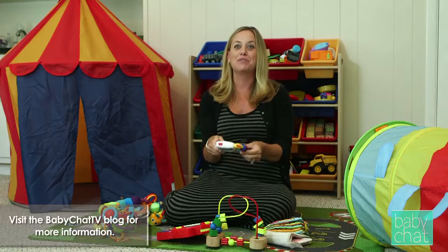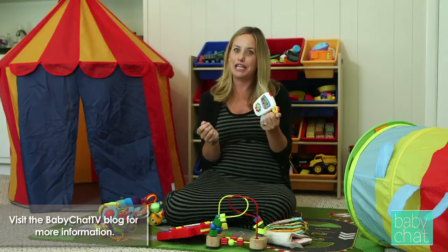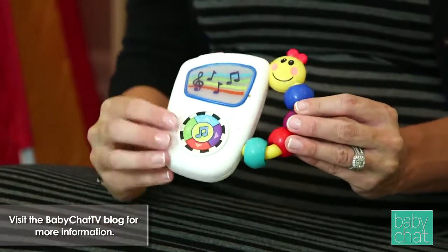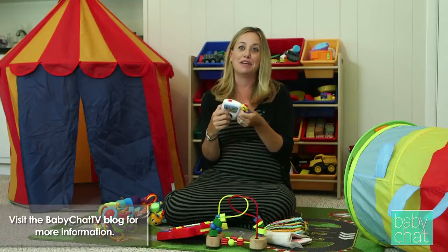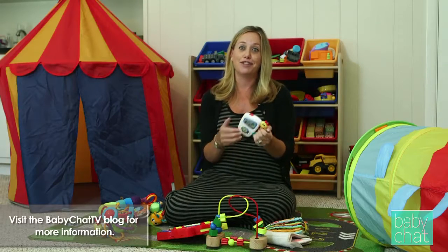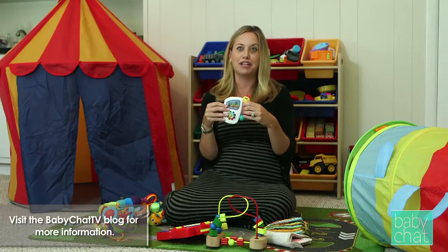Another favorite of my son's was the Baby Einstein Take Along Tunes. It's almost like a little radio that they can bring with them. There's a button you can turn at the top, and it has 7 different melodies. And you'd be surprised how many kids just love listening to music. It soothes them, it makes them excited. It's easy for them to grasp, and it's easy to take anywhere. So this is another great toy that you can throw in the stroller or in the car seat whenever you want to take them out.